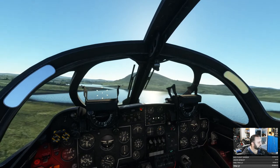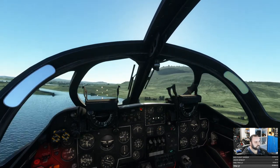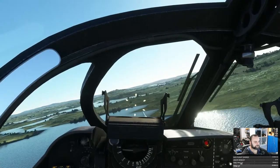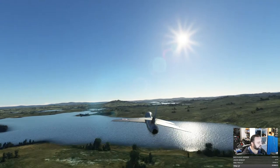Is that a Starlink connection? Yes, I am on Starlink. Are we doing all right today? Hope so. I haven't had any issues. Like, it hasn't pinged me to say, hey, need to change some stuff.